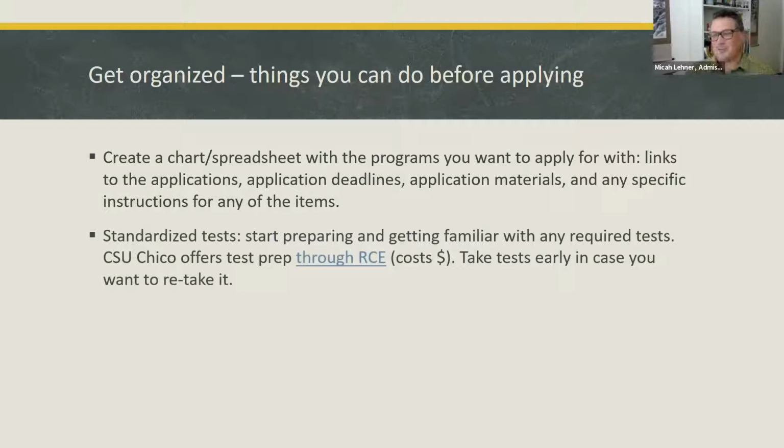Of all the materials that you need for grad school, I think the first one that you want to think about and identify is, do I need to take one of these standardized tests like the GRE? Because that's something that you can start preparing for right away. There's a lot of materials online, like test prep software. Some of them are free, some of them you have to pay for. At Chico, our regional and continuing ed does have GRE and other test prep courses you can take. It costs money. I want to say it's like $100 for each one, but I'm not sure exactly. It depends on which test you're studying for.